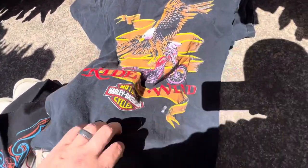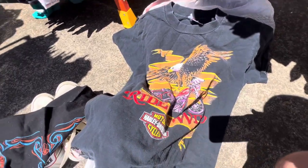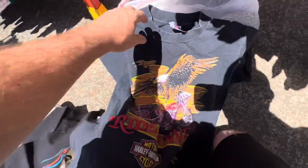We need a tag. That is so cool. Always search for the bags.